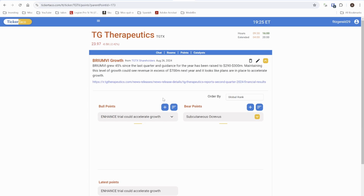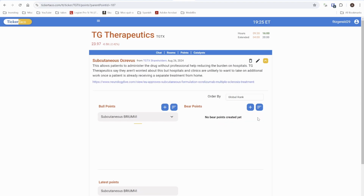On top of that, the enhanced trial could help to accelerate growth by taking some of the patients away from competing products. There is a bear point to this growth though, and that is that Ocrevus, the leading competitor, has just released a subcutaneous version of their product. This could reduce the growth of Briumvi until Briumvi release their own subcutaneous product.